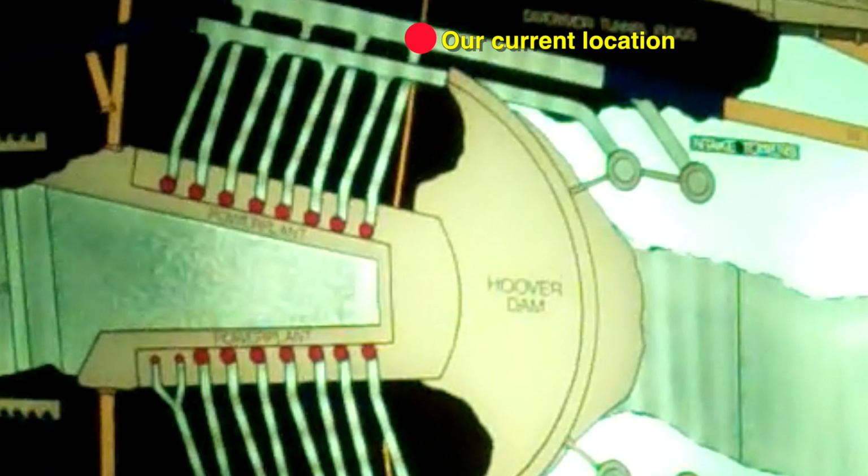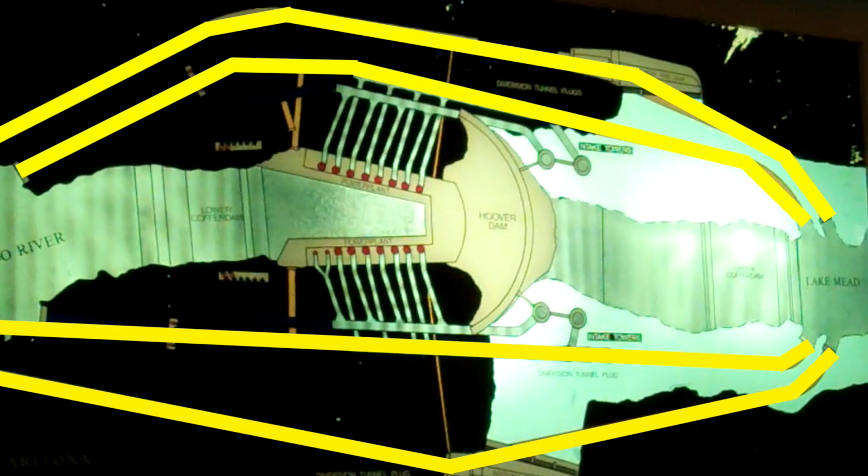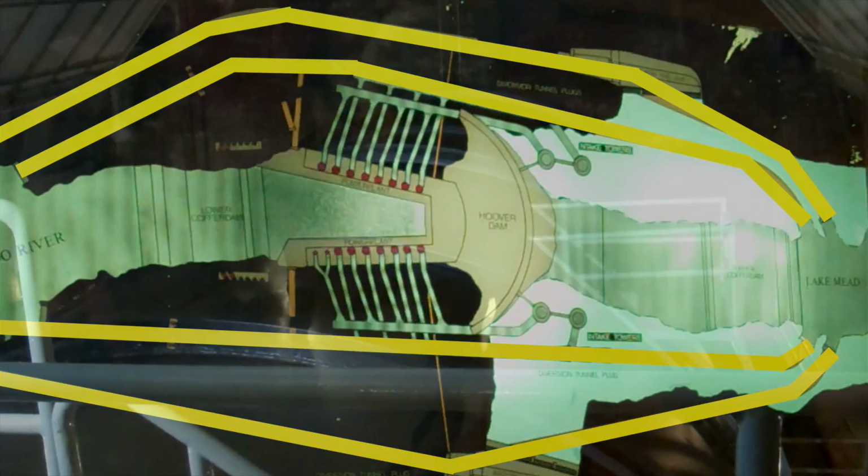Hydrologists and geologists estimated it would take 4 diversion tunnels cut through the canyon to handle the Colorado River. 2 50-foot diameter tunnels were cut out of the Arizona side, and 2 were cut out of the Nevada side of the canyon with an average length of 3/4 of a mile.